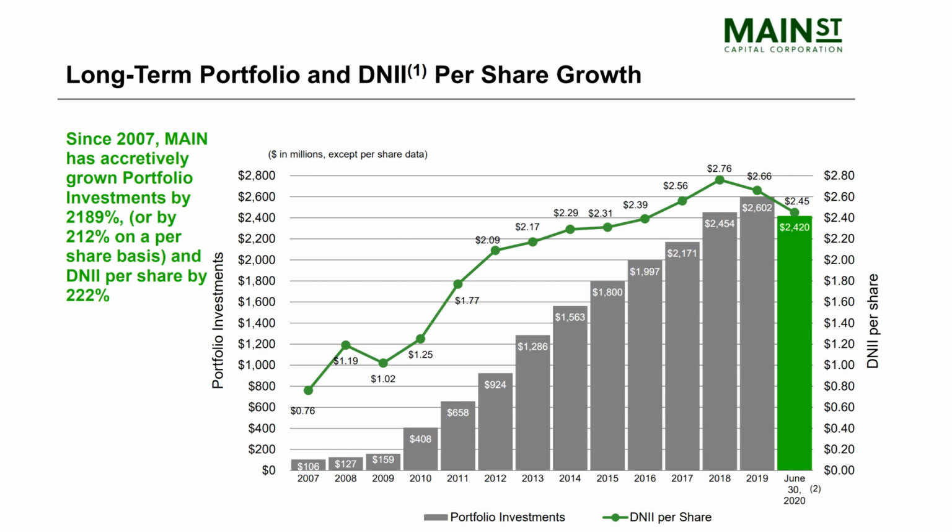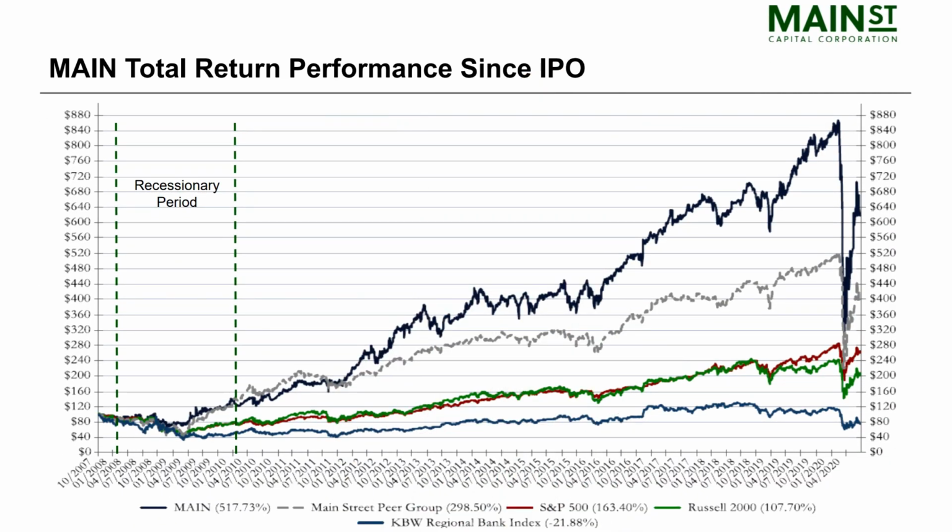As a final point on MAIN's historical performance, their portfolio investments have grown by 2,189%, or 212% on a per share basis, and DNII per share has grown by 222%, which is amazing. Also note that, although unsurprisingly 2020 is expected to be below 2019 and 2018, it is not as bad as some have feared, and it actually is still better than 2017. MAIN shows that since IPO, it has outperformed, achieving 517.73% total returns compared to its peer group, which returned 298.5%, the S&P 500, which only returned 163.4%, the Russell 2000, which returned 108%, and the KBW Regional Bank Index, which actually lost 21.88%.